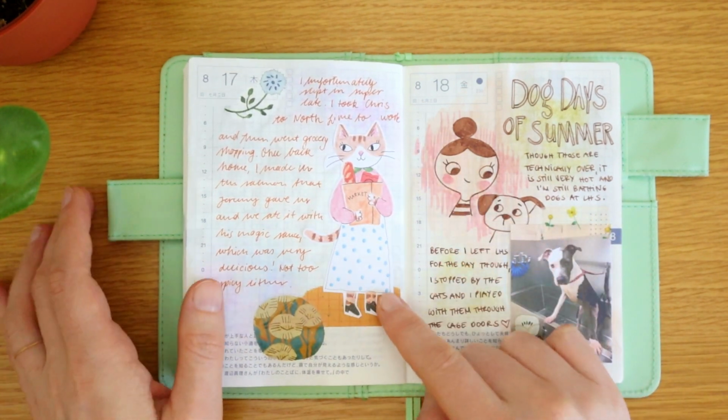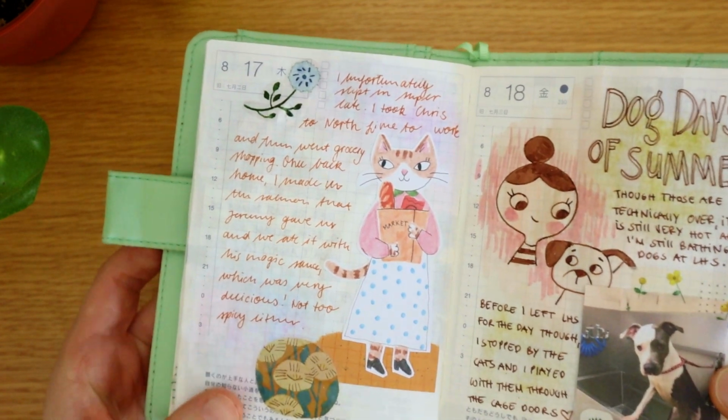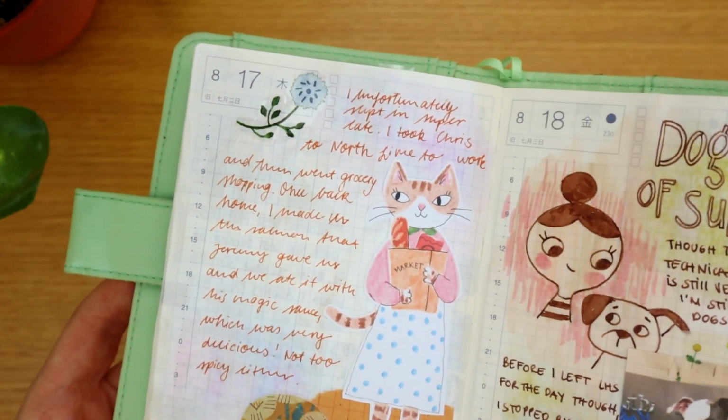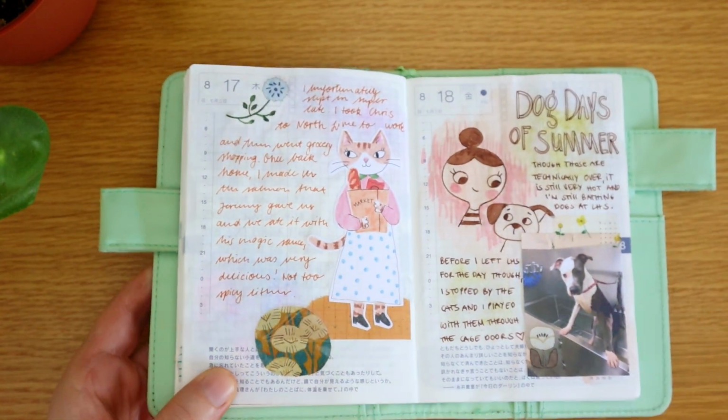Here, that was a day where I did a lot of grocery shopping, so I used this cat that's from the September Cat Collage Club collage collection.